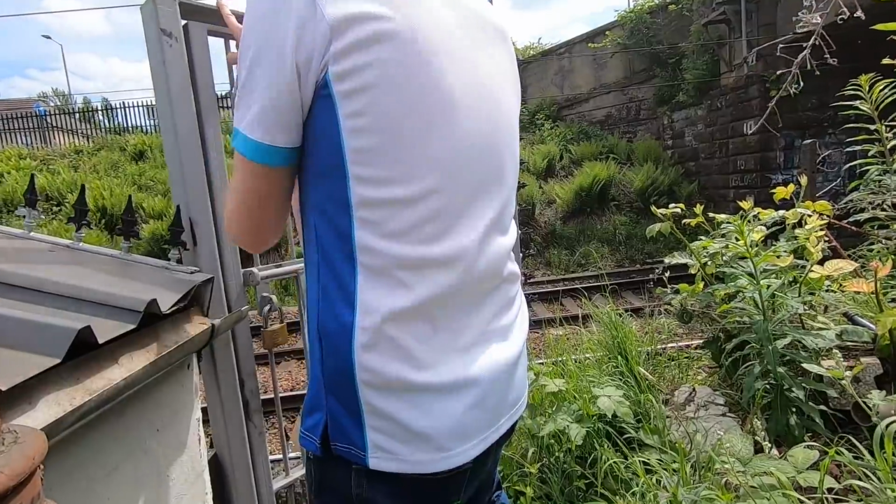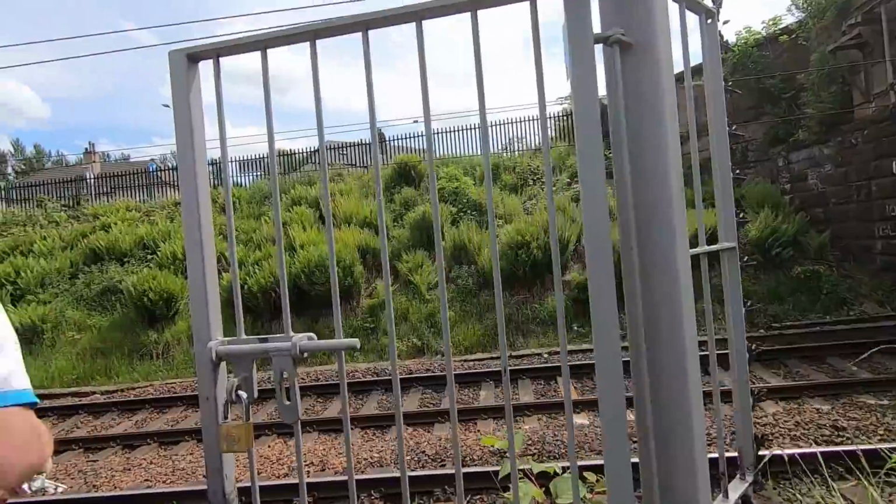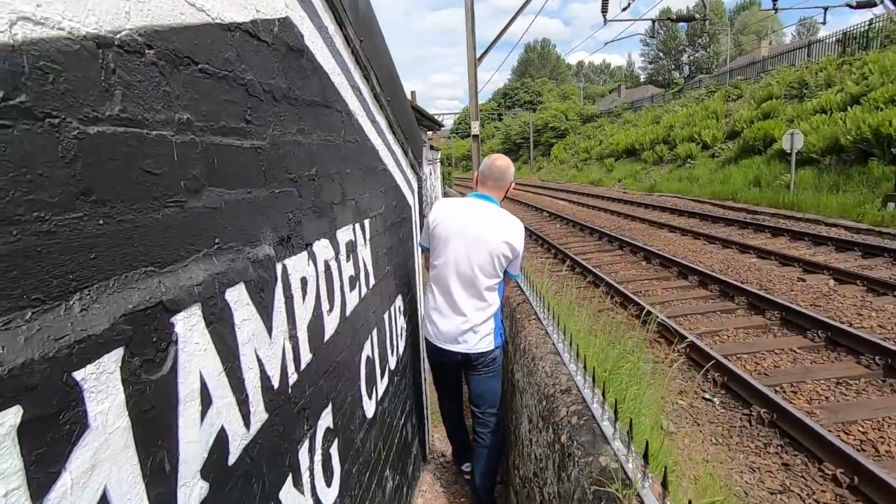This is the watch your head, and those are anti-vandal paint, so don't get it on your clothes. Okay. Go on your Scotland top blue. No, not before the Euros.